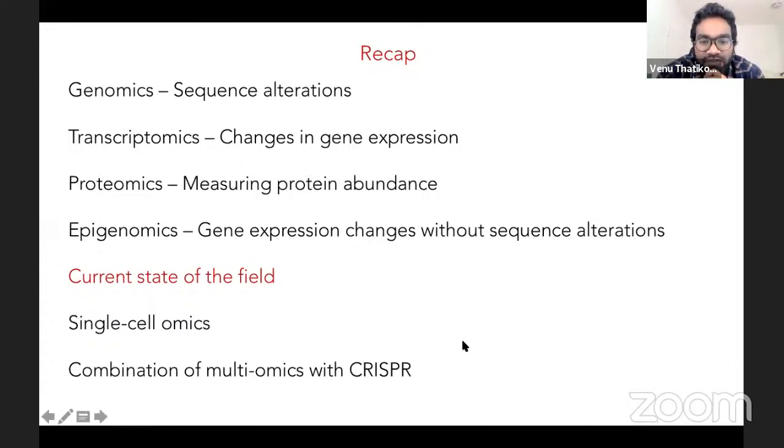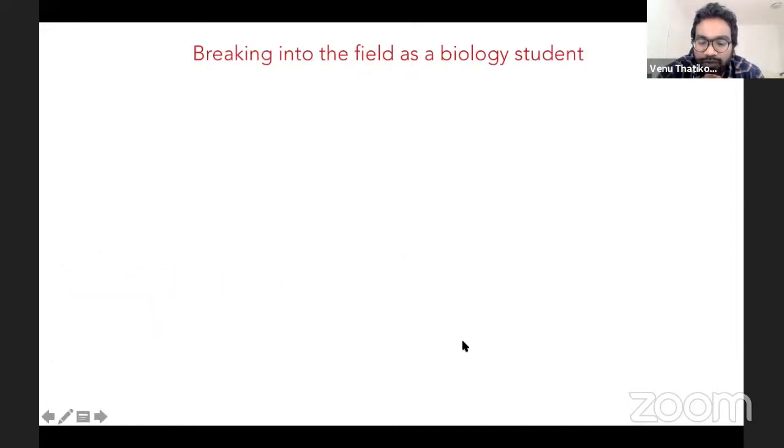Now I would like to give you some basic tips on how to get into this field. Most of you are biology students, and when I say biology, don't think of exactly studying biology. Biology means biochemistry, pharmacology, medicinal chemistry, all these things, because in every field you learn the fundamentals of biology: transcription, translation, what is a protein, what is alternate splicing. These are what I call fundamentals of biology.